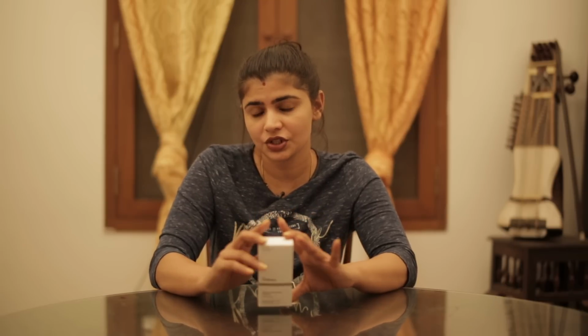You need to be using a pH adjusting toner, and the pH adjusting toner is something that will adjust the pH level in your skin so that vitamin C serum can actually work at its most effective. You can read a lot more about the right pH level for various acids for these to have an optimum effect on your skin in Snow White and the Asian Pear's blog. That also I will link down below.